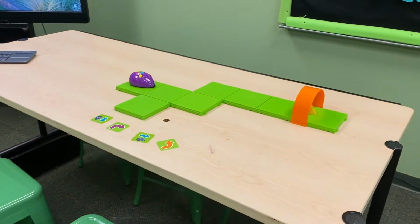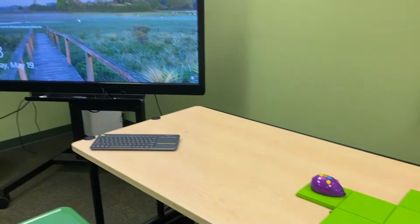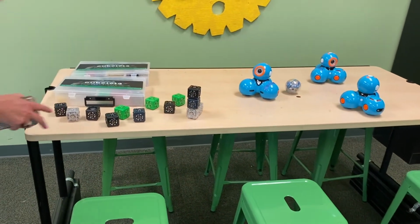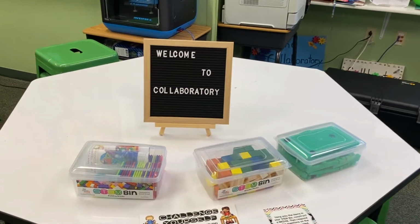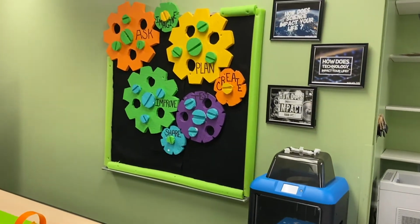We have the Spheros, which is coding. We have the cubes, which is pre-coding skills, but can become very advanced. We also have a 3D printer in here, and the students love to make fun things and send me surprises. So collaboratory is definitely a big hit.